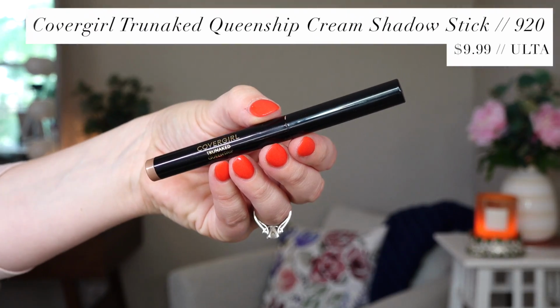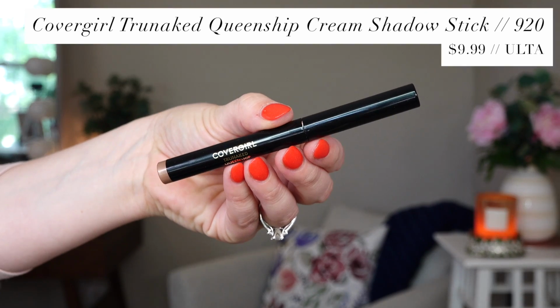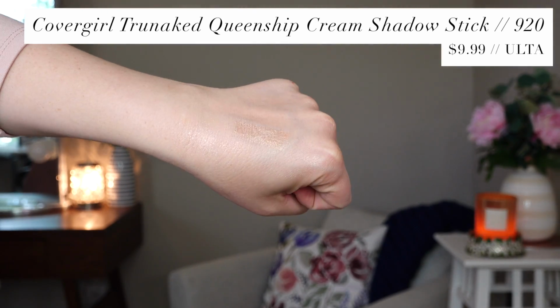So the next favorite this month is the Covergirl Trunaked Queenship Cream Shadow Sticks, particularly in the shade 920.